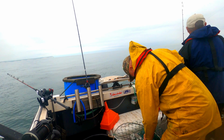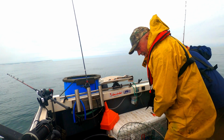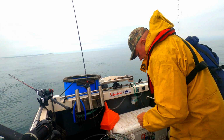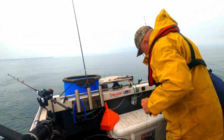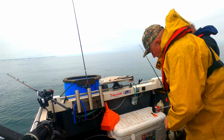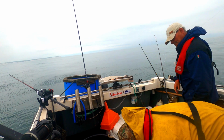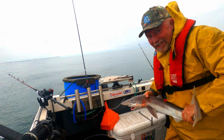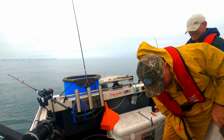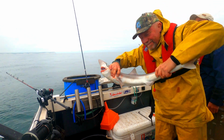Hoorah! Hoorah indeed. It's a tope, I can see its teeth. Topey teeth. I'll get this out without biting me, because they have got a set of noshes on them. There you go. Well, I know it's not my fish, but I'm going to get first. Oh, it's trying to bite me, the bloody thing. There you go, Woody.